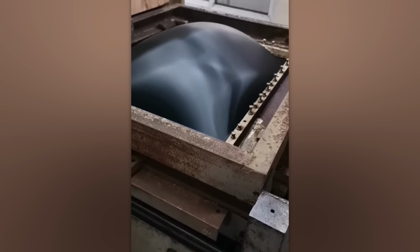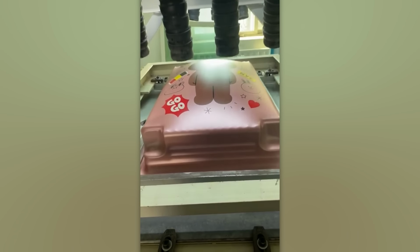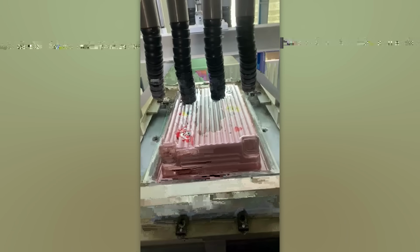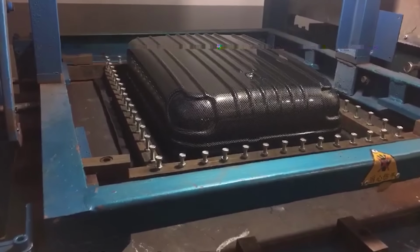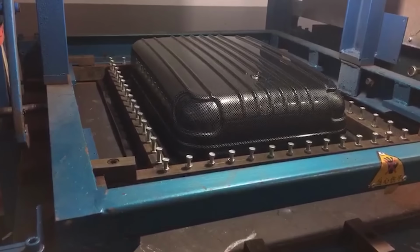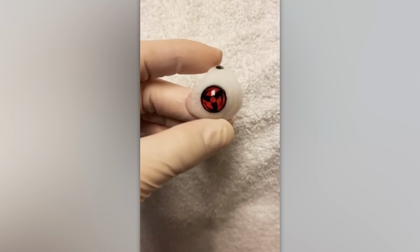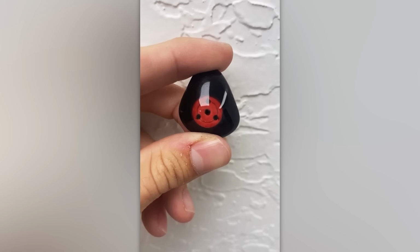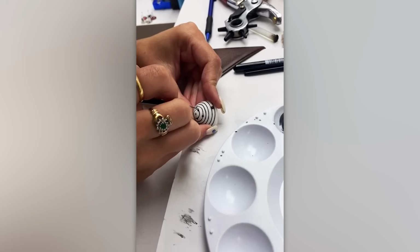Did you know that manufacturing a suitcase happens hundreds of times quicker than the time it takes for you to pack it later? Think these are just fancy stones shaped like characters' eyes? Yes, eye prosthetics have reached a whole new level, and the coolest part is that they're all designed by hand.